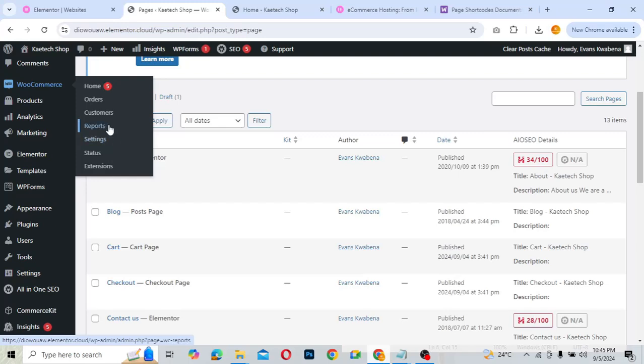Report is where you see all reports related to your product, and then also your orders. Orders is where you see all your orders, right? And then customers is where you see all your customers also over there. Now another important thing is products. Under products, this is where you can create your product, view all products, create categories, create tags, create attributes, and then also reviews. So you can do all those things over here.